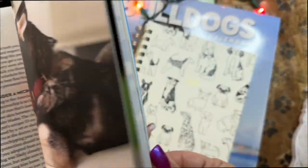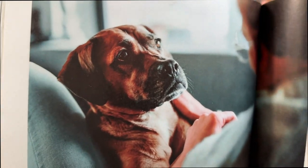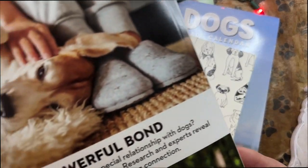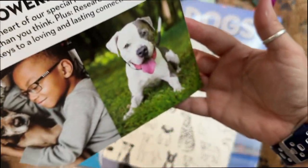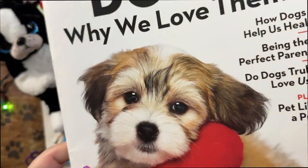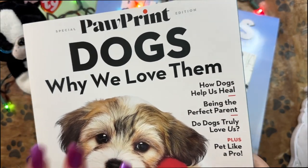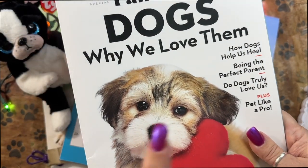Anyway, I don't know that I will do anything other than love this magazine up. I don't think I'll ever have the heart to cut it up. If someone gets me another copy for sure, I'll be tearing the heck out of it and using it for my dog's glue book. But this will just be a treasured addition to my dog book collection, probably.